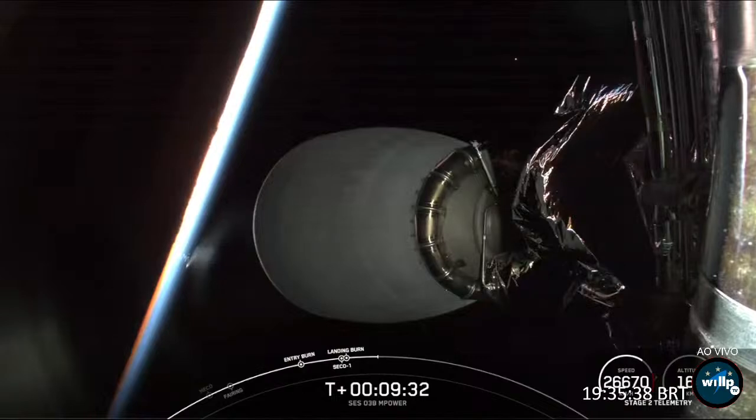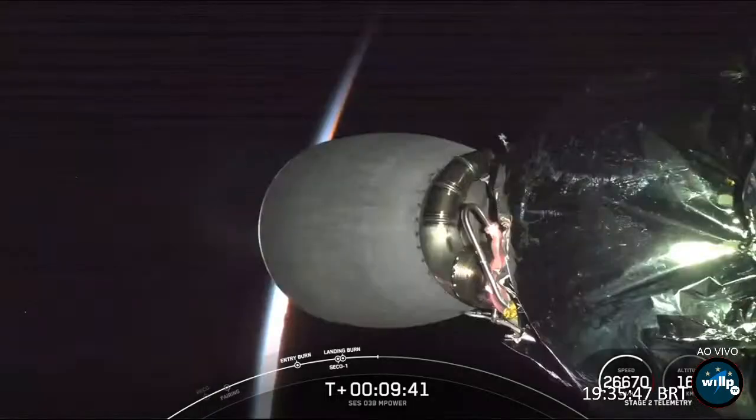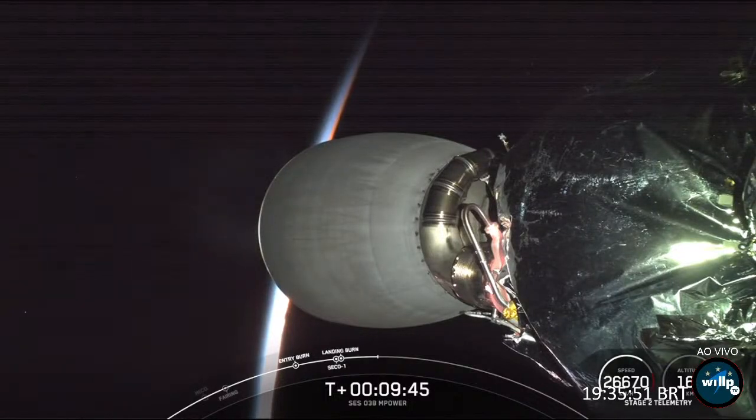And so with that, we're not expecting to have great views of payload deploy, and we're going to end the webcast at this point. But keep an eye out on our X account for confirmation of payload deploy. That comes around the T+2 hour mark.